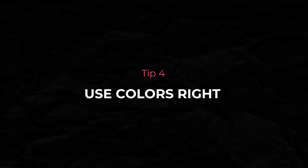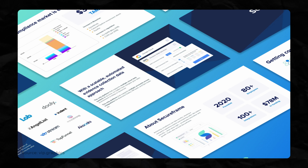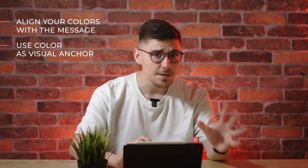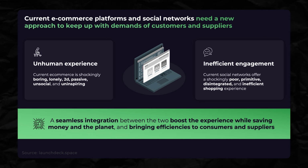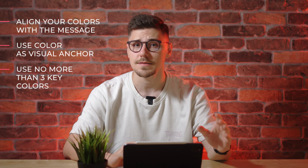Next, remember that colors are more than just eye candy. Here is how you can use them to captivate and persuade. Leverage color psychology. Colors evoke emotions and perceptions. Select shades that align with the message you want to convey. For example, blue can represent trust and reliability, while yellow signifies optimism and creativity. Then, use colors strategically to draw attention to key points and data in your pitch deck. Highlighting important information with a contrasting color can make it visually compelling and memorable. But most importantly, you should stay in your brand and use no more than 3 key colors in your deck. Otherwise, it might become an eye bleeder.